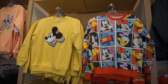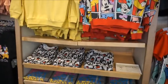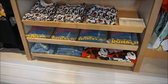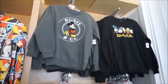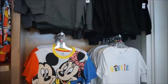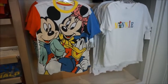Sweaters are about $42.99, $43, and then t-shirts are usually around $26.99, so $27. What's really cool about this Mickey & Co. collection is that it's made from 50% recycled fiber from plastic bottles, so I like that.